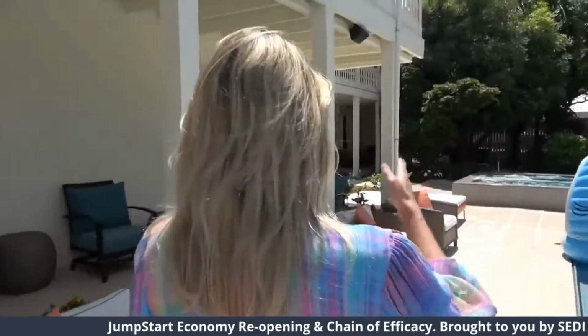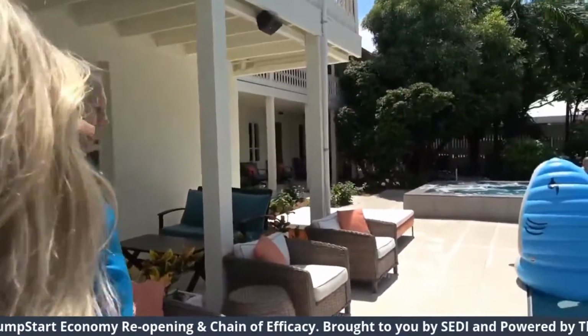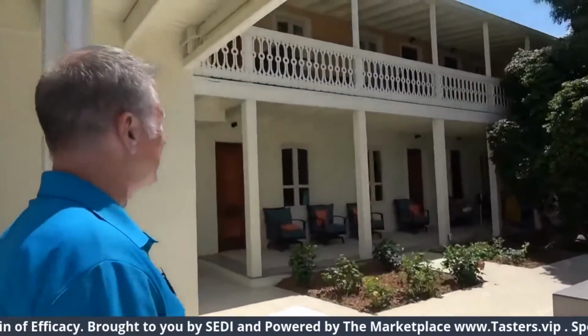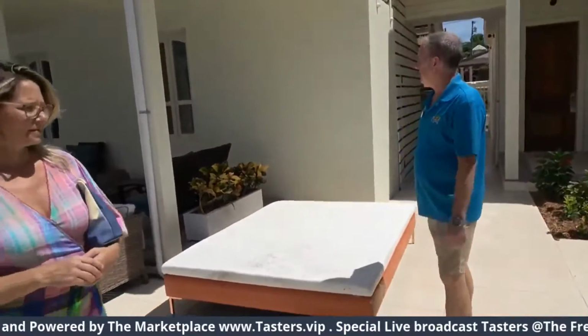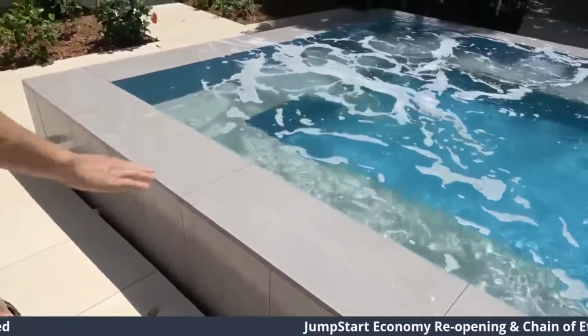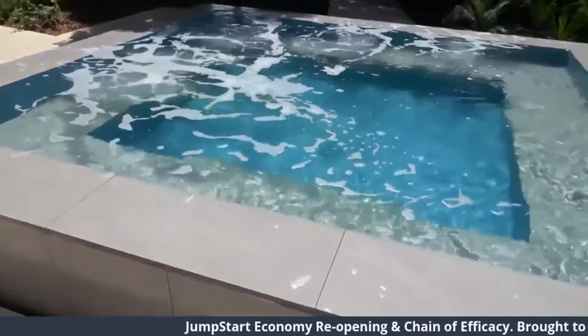So what we've done here is we've got the most modern of pools and hot tubs with a backdrop of the historic properties and the landscaping. We have 22 rooms here, and all of them face in towards the courtyard. So you've got some great views of not only the ocean, but of the pool and the hot tub. And this is great how it pours in. This is our infinity edge hot tub.